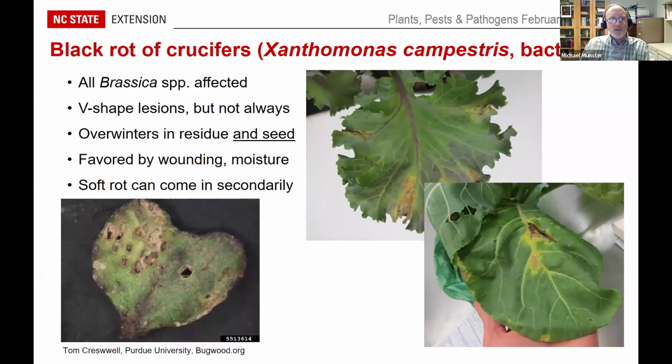And here's a picture, this is actually a Tom Cresswell picture. That's a cotyledon of a cabbage plant, and it almost looks like holes punched in it where the bacteria have infected. So this thing can actually come in the seed. So you have to be very careful about your purchasing of planting material.